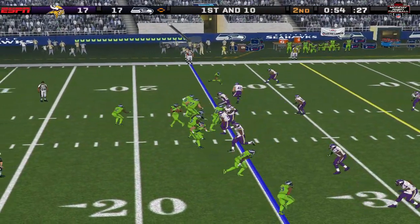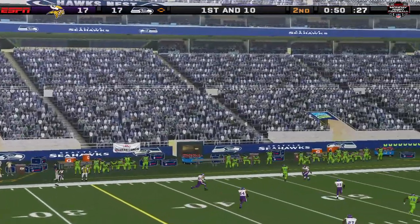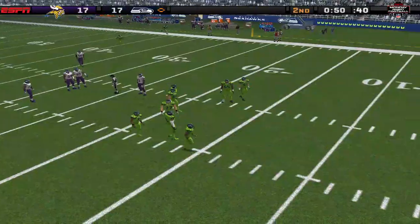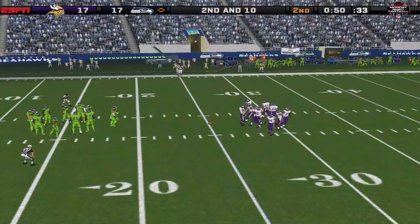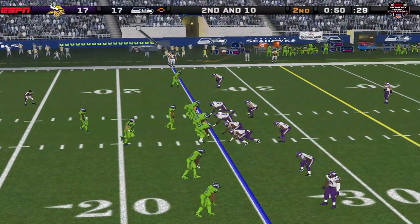Minnesota lines up in a 4-3. Steps up, gets rid of it, on the sideline, out of bounds. Number 16, obviously not the receiver he was looking for on the play.